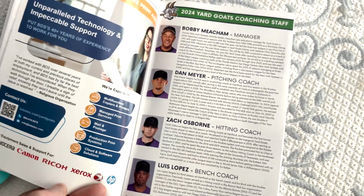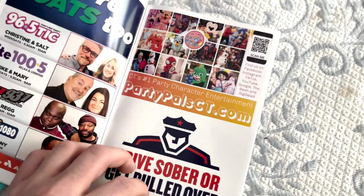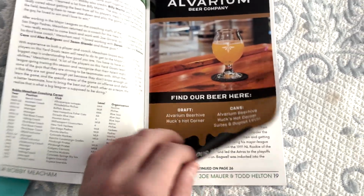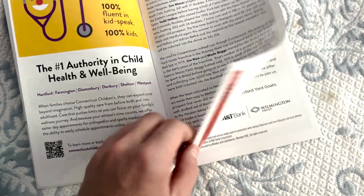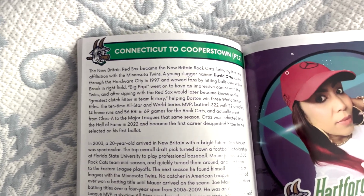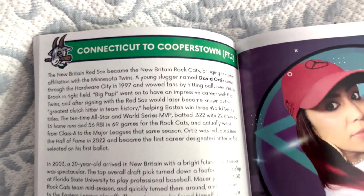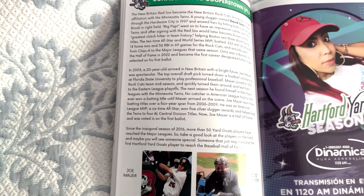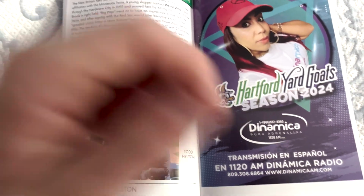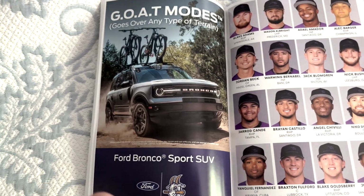But again, a lot of advertisements in this and a lot of history about the team and about the players themselves. Again, they're affiliates of the Rockies, so you'll get a lot of Colorado Rockies logos popping up here and there throughout this insider. They have some cool stories in here regarding Connecticut to Cooperstown Part 2. So it seems like they're having continuing articles throughout the insider. So if you're a big fan of reading articles and stuff, this is the one to read.